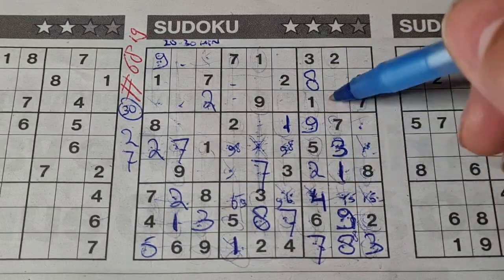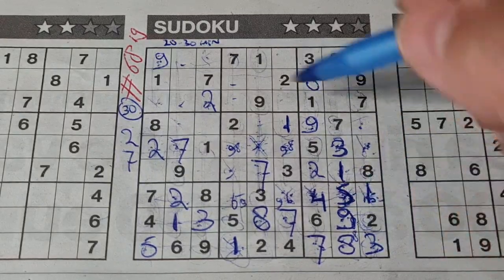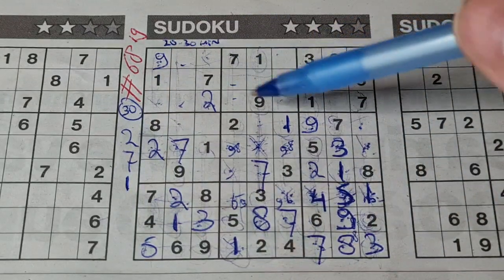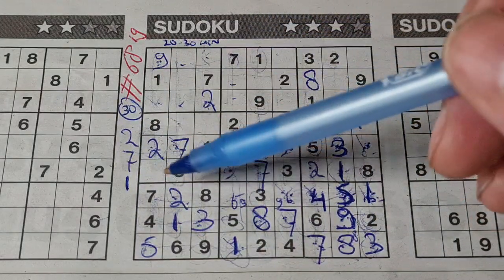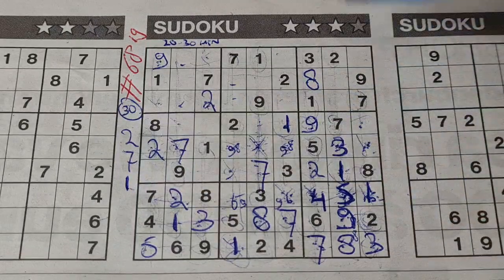1 and a 5, we have 1 in this column, no 1 there. 1 should be here and a 5 goes there. Now we have all the 1s. Digit number 3, number 1.